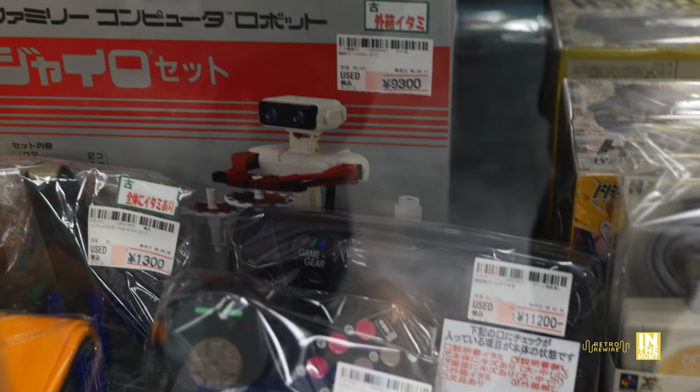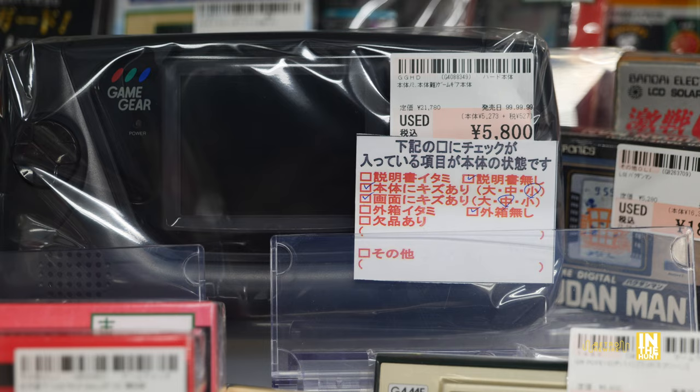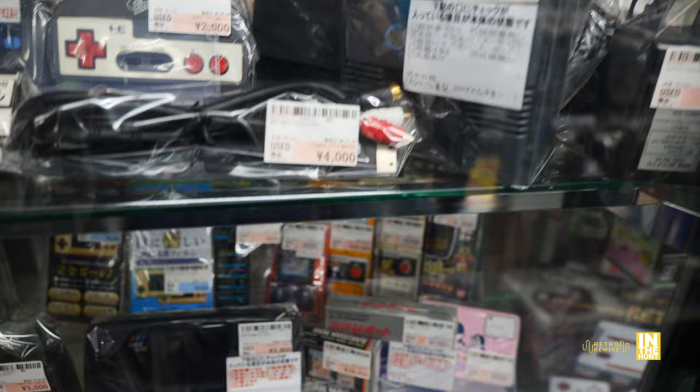And then we have the little Robo Famicom dude. Don't know too much about that one. And then another Game Gear here. I think this is the Game Gear that I showed off earlier, but just kind of zooming in so you can see what kind of potential issues it will have. And then the PC Engine. But yeah, look at that wireless controller.